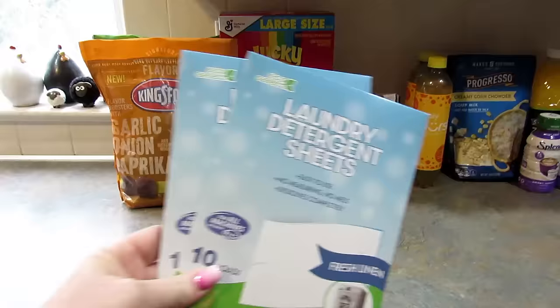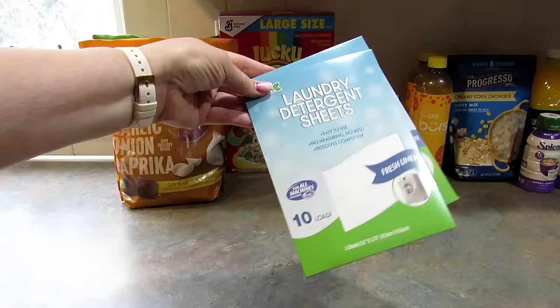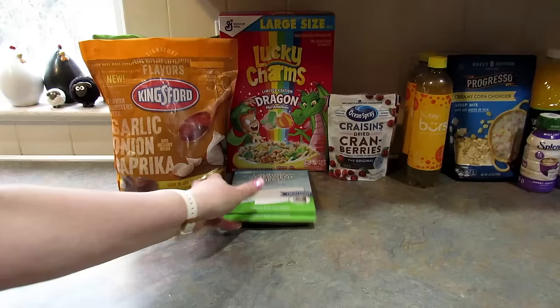Next, I just picked up a couple more of these laundry detergent sheets. You get 10 loads worth in there. I prefer to use Tide. Currently, I have the Tide pods. We just got a front loader. Anyway, my husband really liked these, so I picked up some more. While I was gone, he said he was using these to do the laundry, and he liked them. Grabbed a couple more. We do have a few up there, but I did get a couple more. Probably should have gotten more.